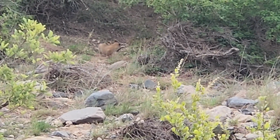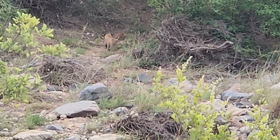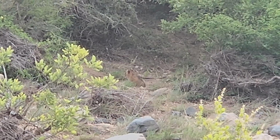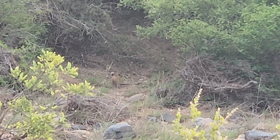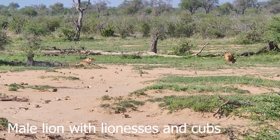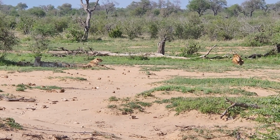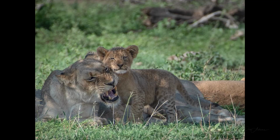And there's another little one that's appeared. They are so cute. They still look slightly unsteady on their feet. So exciting to see them, so special. This was the pride with the male and the lionesses and cubs. There was another male around, but he wasn't in this frame. A little bit of a grumpy mom.